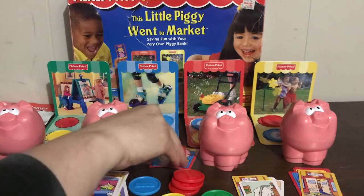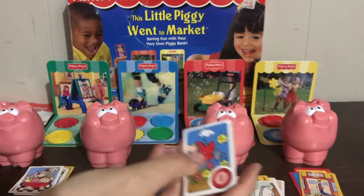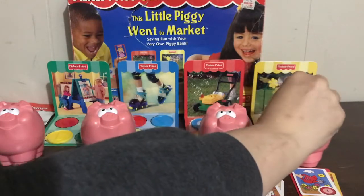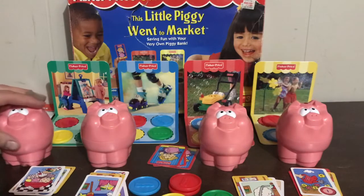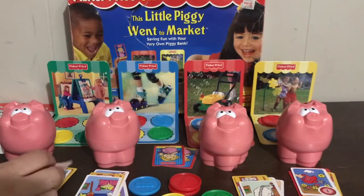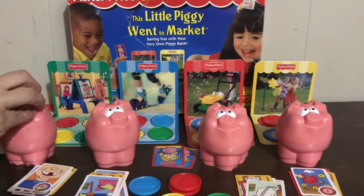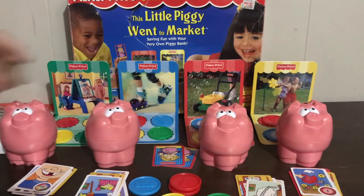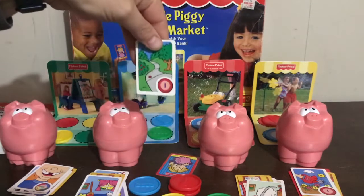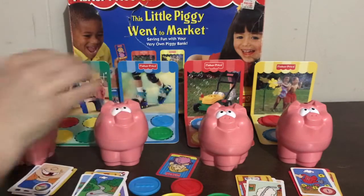Yellow's turn. Oh, they need that one. Oh, next time we get a toy store, yellow might win. Now it's green's turn. Wild. Ooh, green. I think we better get a green one to put in the bank. We're almost gone. Blue's turn. 1. Not the color you need.